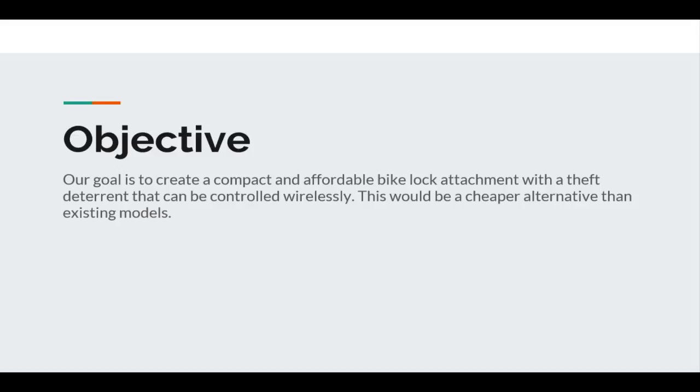So the objective is to make it cheap, because the other ones on the market are too expensive. So we wanted to do cheap ones, especially for college students. We wanted it to be cheap, we wanted it to be modern, use Bluetooth, and we wanted it to have automatic arming and disarming for people who don't want to lock up their bike every single day.